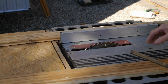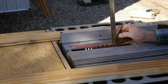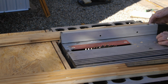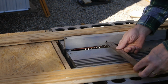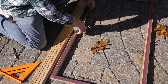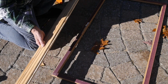So now I'm going to set up my table saw to cut out the rabbet where the glass is going to sit in. Going 3/8 of an inch deep. Fence at 3/8 of an inch also. So now I'm transferring my measurements from the original frame to the board I will be using. Hopefully this works out right.